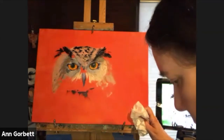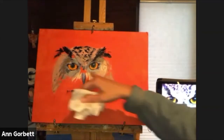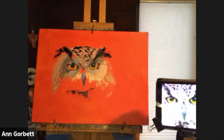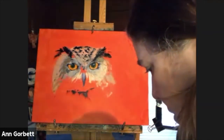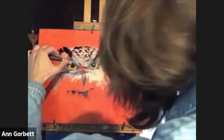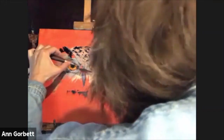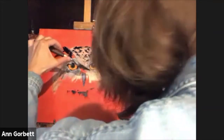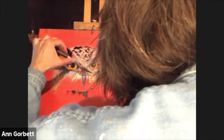So this could be an interesting thing here. While he's got light feathers in here, there's some very thin dark strands that are coming over his face that I could try. Let me see if I can figure out how to do this. I just do little wisps. I'm just barely touching the surface.